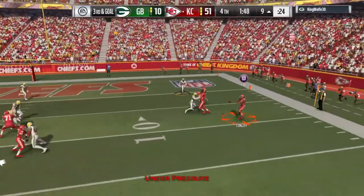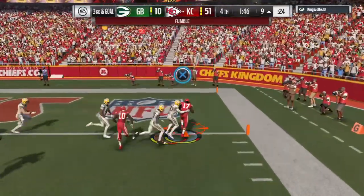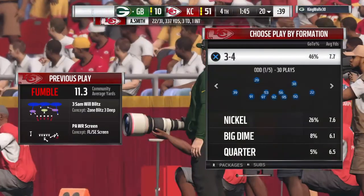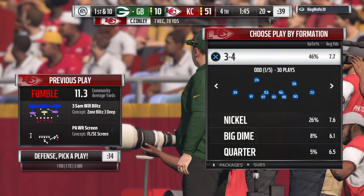Now Smith on 3rd and goal. That's complete right around the 8. Fighting for the end zone. He lost the football. It's out. It's a gain of 11, but they're still well short. It's 4th down.